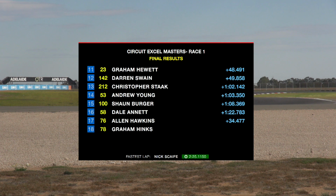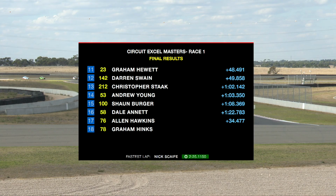Certainly will. Then outside the 10, we've got Graham Hewitt, the Black Ball Racing entry. Darren Swain's been pretty good for first up. Chris Stark had an adventurous first up race. Andrew Young, Sean Berger on debut also.